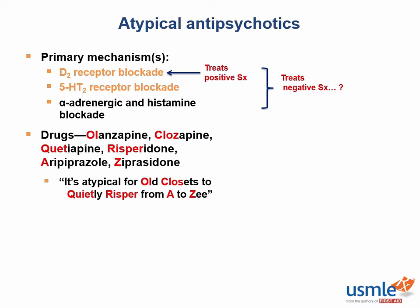Side note, guys, if any of your closets are whispering the alphabet to you at night, you, one, may need an atypical antipsychotic, and two, need to go back to grade school because it's whisper, not risper.